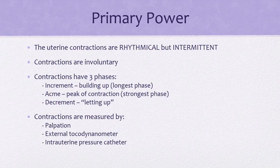They have 3 phases. Please don't spend a lot of time learning these phases because it's very simple. The contraction starts, that's your increment where it's building up. That's your longest phase. There's the acme, which is the peak of the contraction, and that's the strongest phase of the contraction. And then the decrement, which is the letting up. So it starts, it peaks, it goes down. Okay?